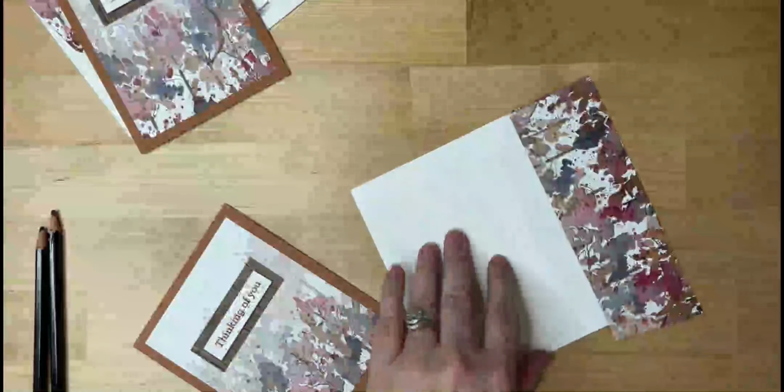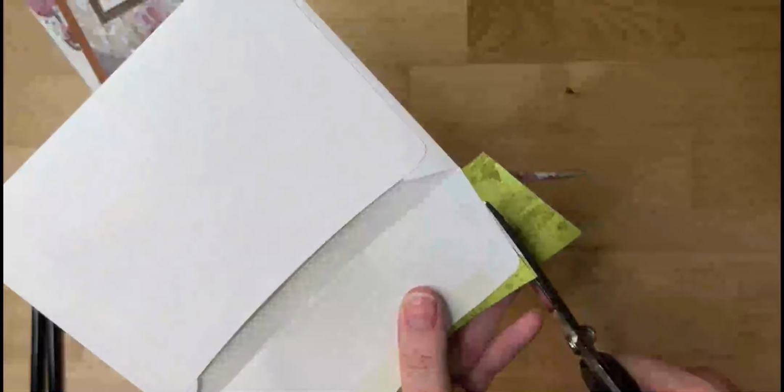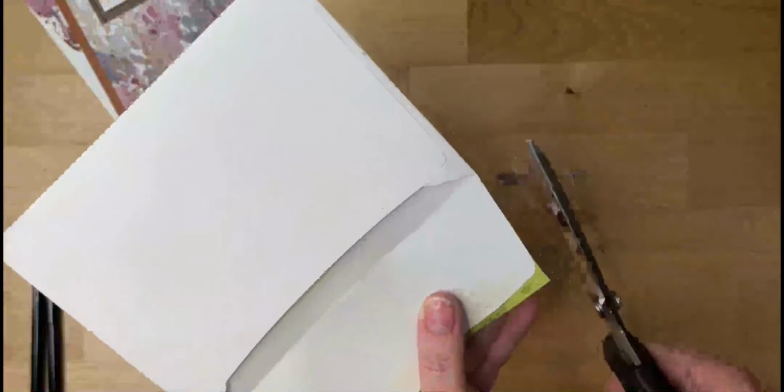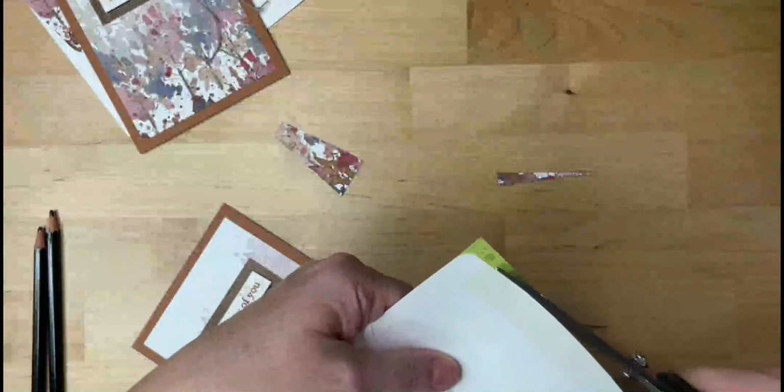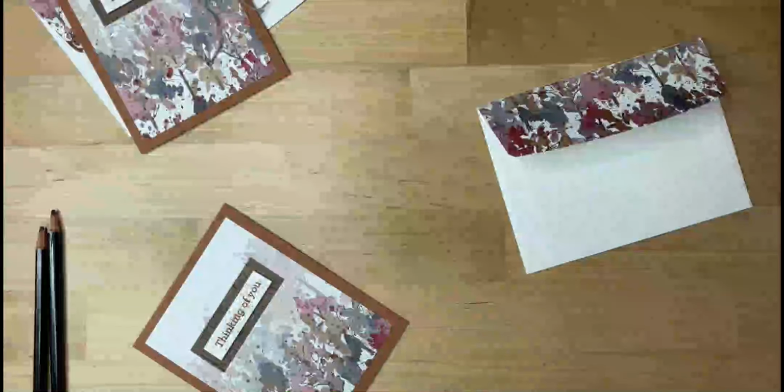And then take your scissors. I like to go to each side and trim that off. And then come and trim the top off. The little corners are always the hardest. Okay. So there you have a coordinated envelope.